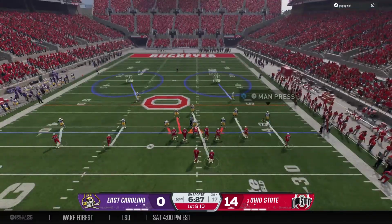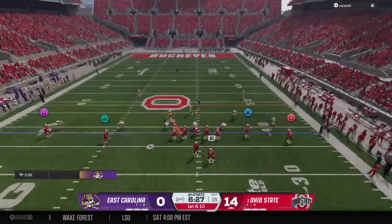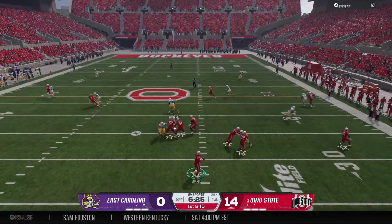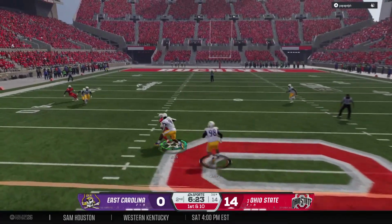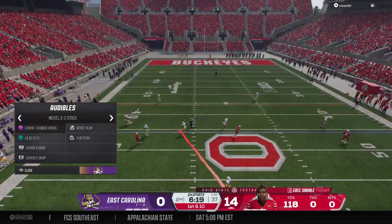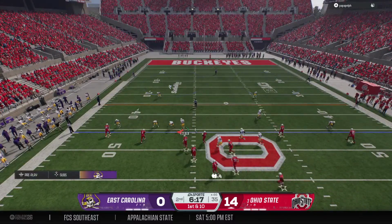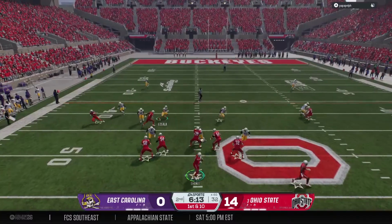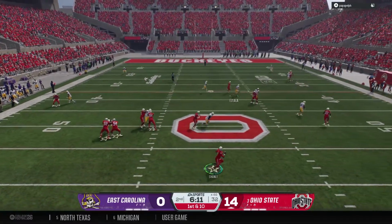Okay, here comes the Ohio State offense onto the field. They've had a really productive first half so far, and they'll try to add to it here. Throws for the tight end. Complete in the middle. Makes the tackle at the 46, but it's a 15-yard gain to get them into plus territory.